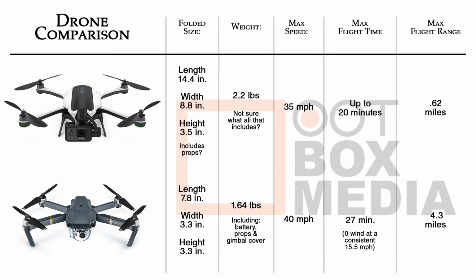Okay, what we have here is a little drone comparison chart that I've put together to make it a little easier for you to see how they match up to each other. As you can see, the folded up size of the GoPro Karma is 14.4 inches long, compared to the folded up size of the Mavic, 7.8 inches long. On the GoPro, I'm not sure if that measurement includes the props or not. I don't think it does.